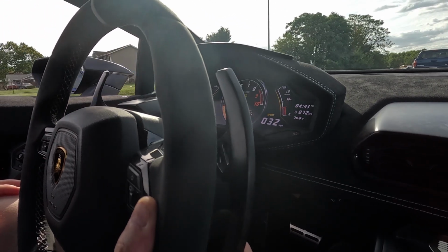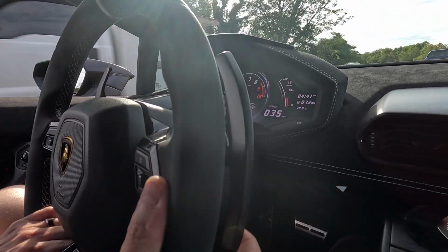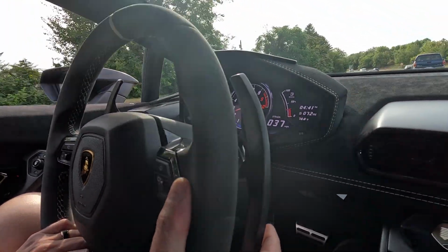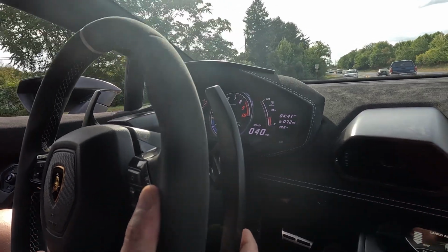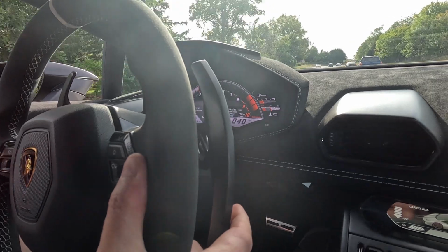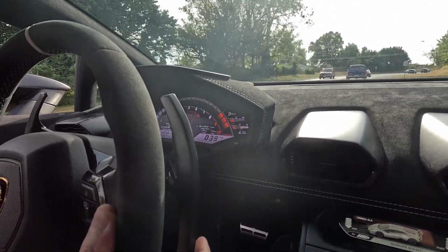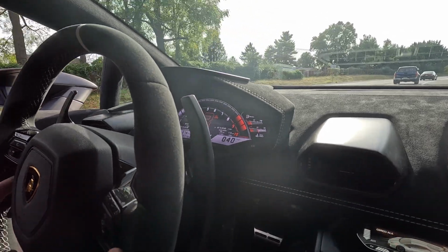This is in sport mode. We go into Strada, it's going to get quiet. So we don't have the exhaust. When we come down into Corsa, which is your race mode, that's where you get the drama. Throttle response change as well? Nope, throttle response doesn't change, but you definitely get this cool look to it.